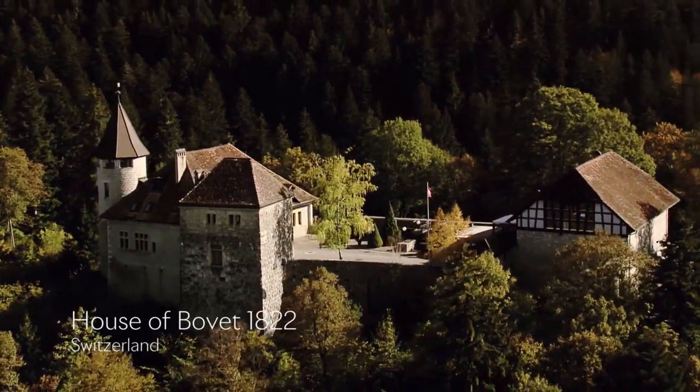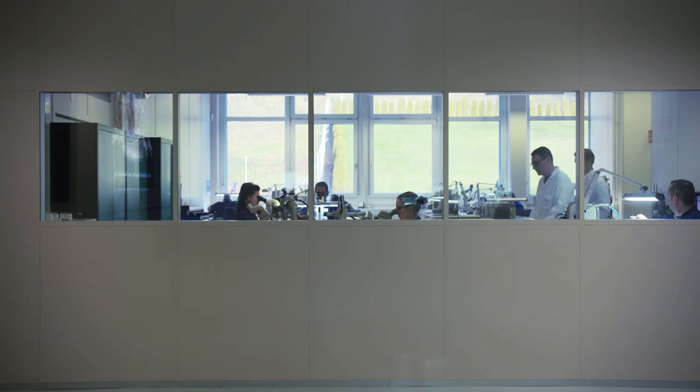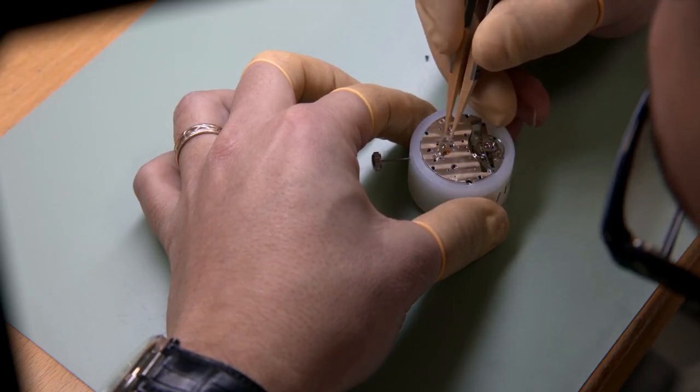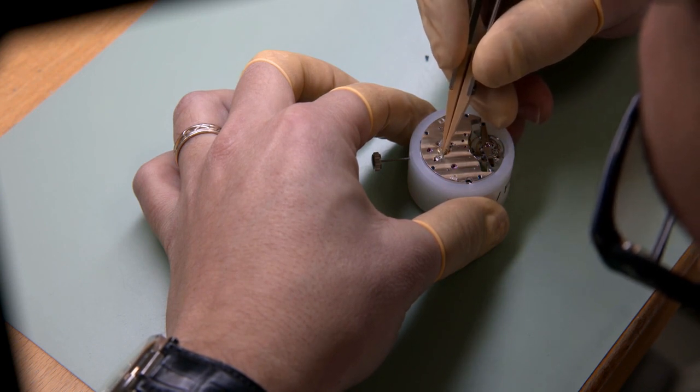This castle where we are today has been the house of the Bovet family since 1822. The House of Bovet and the House of Rolls-Royce share the same values. Luxury is based on three important things: a clear identity that you can recognize, the second thing, small quantities, and the most important, it must be handcrafted, handmade.